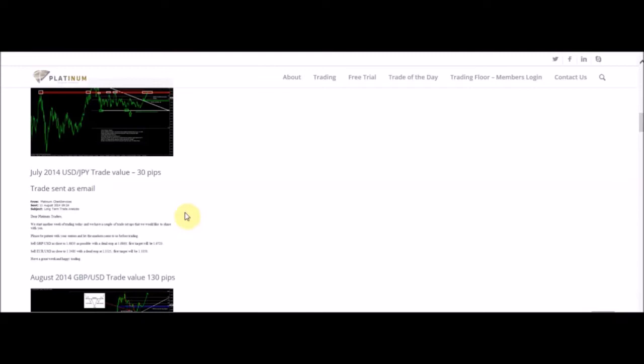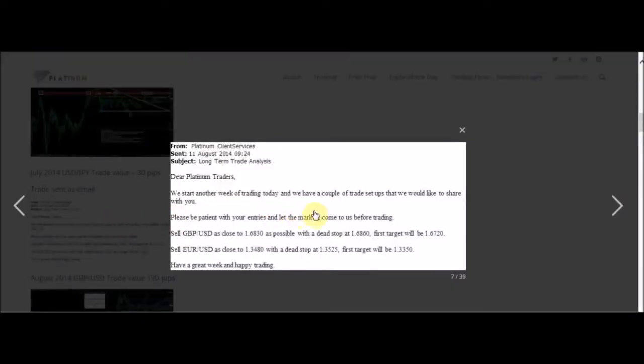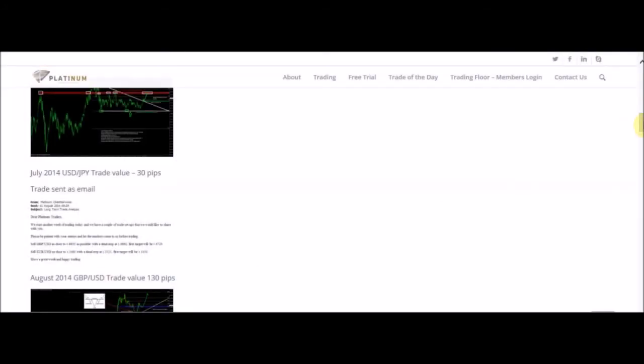Well, let's just look, for example, at this email that was sent out on the 11th of August of 2014, and we basically said with this trade we want to be selling the pound, or cable, versus the dollar as close to 168.30 as possible with a dead stop of 168.60. Now we achieved that entry price of 168.30. We actually closed that trade out at 167.00, a total of 130 pips for a 30 pip stop. An absolutely great risk trade there.